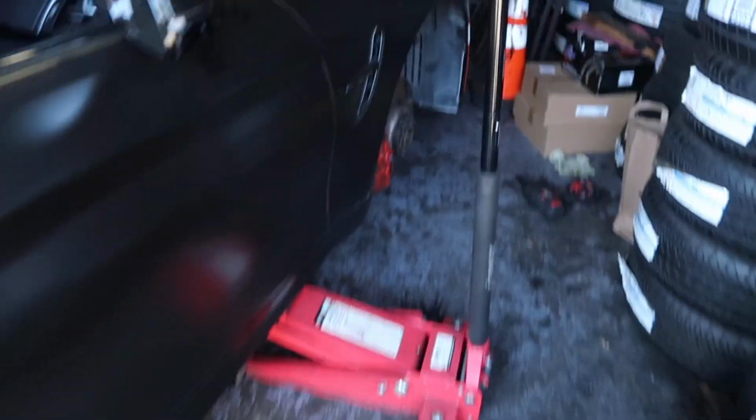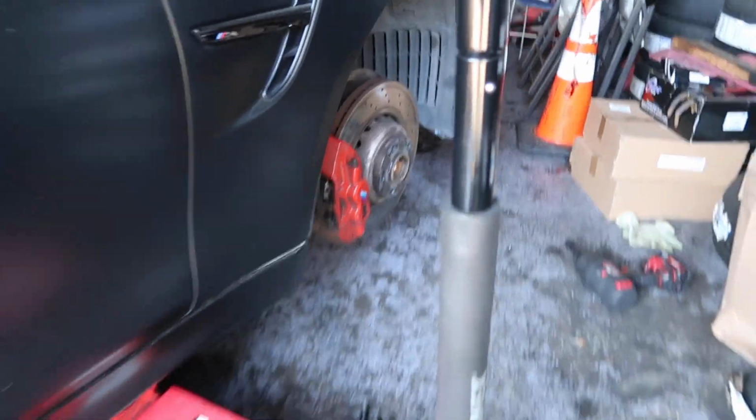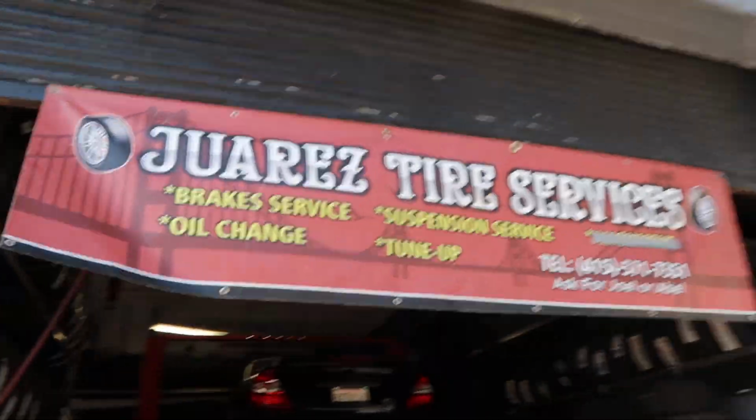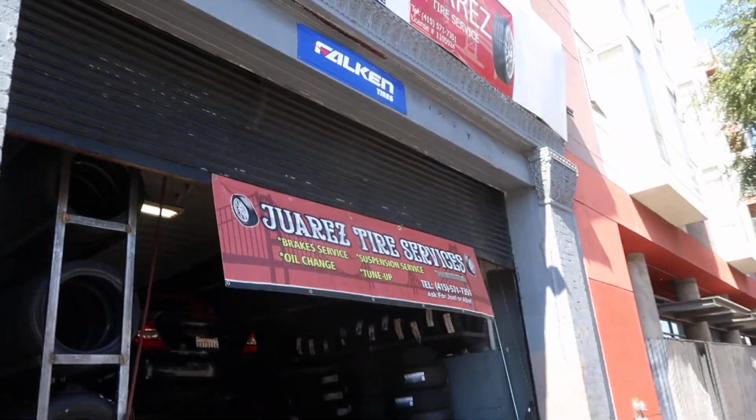So we got the front ones off. As you guys remember, we did brake pads on that last time, so my brake pads are fresh. Once again, shout out Juarez. If you guys do need any tires, check them out. They're located on Howard and 10th here in the beautiful city of San Francisco. They do brakes, everything you name it. Tires is their main focus. That's why we brought it out today.